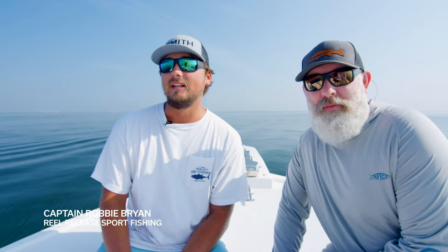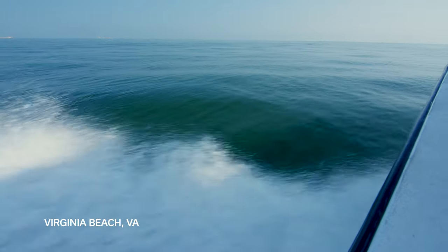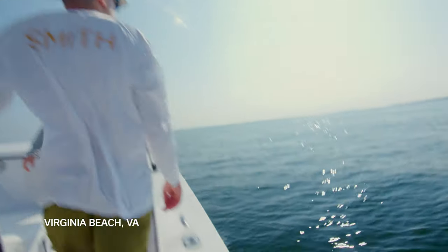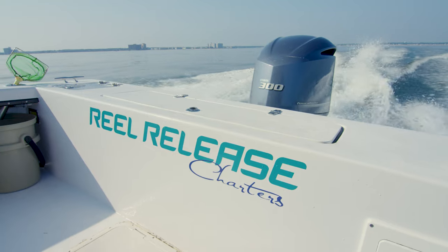We're leaving out of Lynnhaven Inlet right now, hopefully to get on some cobia. Cobia have been on the buoys, the Bay Bridge Tunnel, and the rays. It's going to be a real exciting trip today. We've got the guys from Smith Optics here. We'll be wearing the Chroma Pop lenses, so we'll be able to see these reds in cobia. Hopefully we'll get on them today.